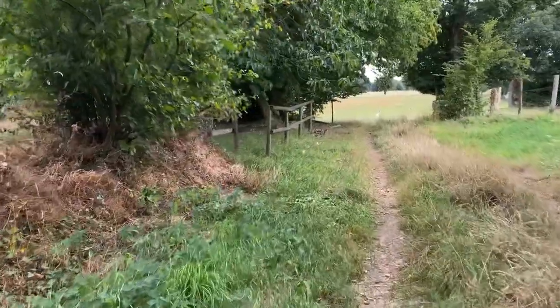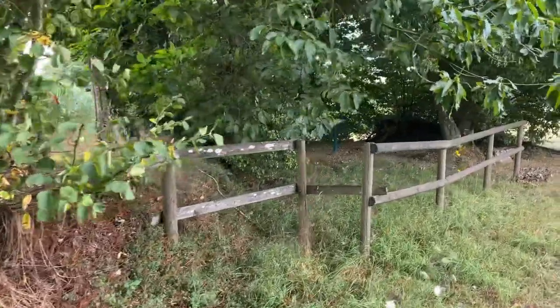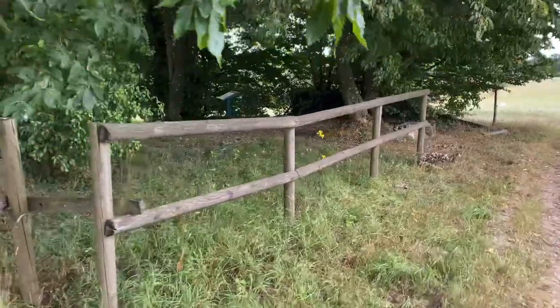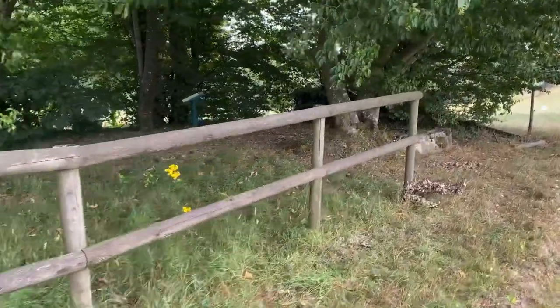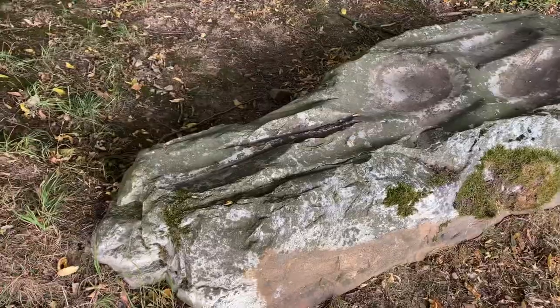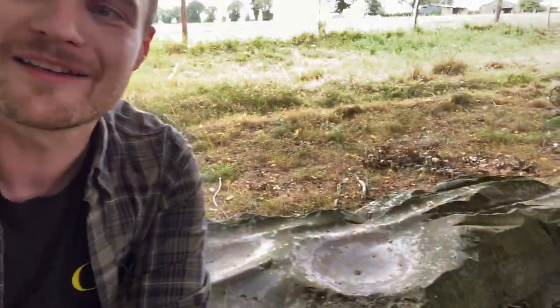So here we are. You may say to yourself, where is the historic monument? Well, blink and you'll miss it. It is actually this stone. You can see it's got some unusual marks on it. So let me just take a seat on this 7,000 year old historic monument and talk about it.